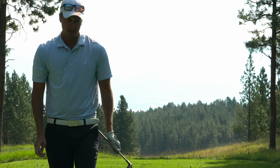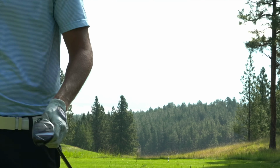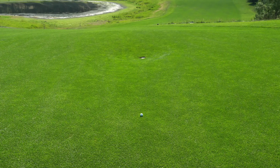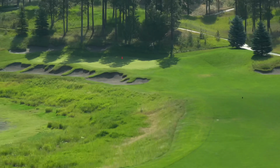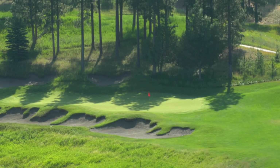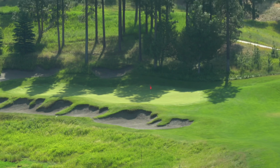That's the best swing I made on 12 since being here. We'll see where that one ended up. Great shape right here. Downhill lie, front hole location. You can see the flag right there.